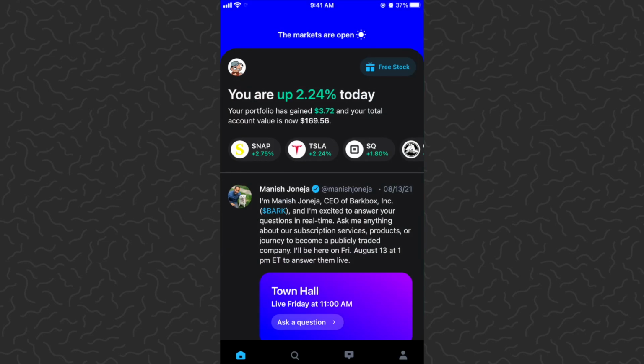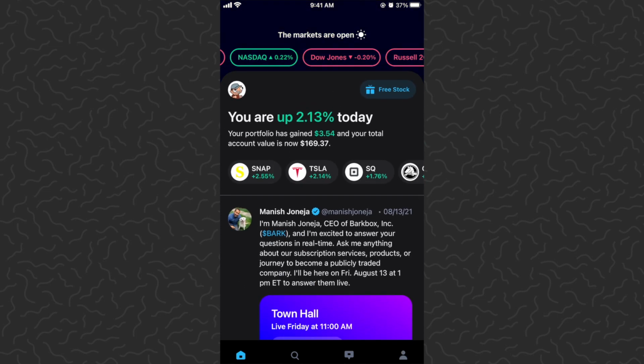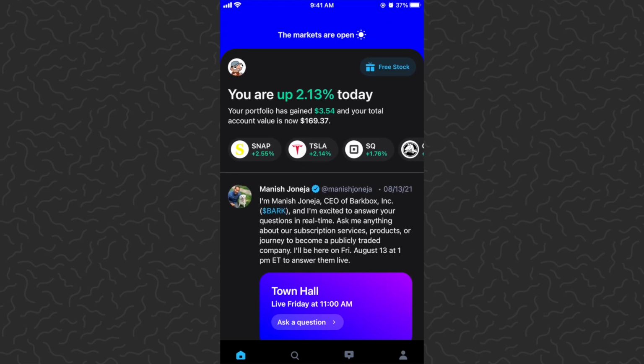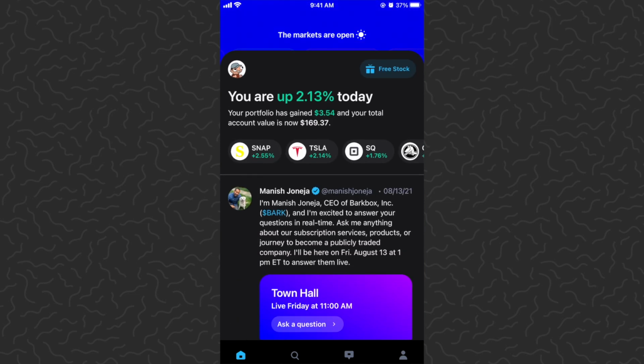Let's go to Public. Remember, these are all stocks that I own that I believe in these companies. I use their products. I have a really good understanding of what they do, so that's why I've chosen to invest in these. Public, another really cool stock investing app. I have most of my stocks on Cash App, which is kind of where I started first. If I had to choose a second favorite, it would definitely be Public. I think they're doing a lot of good things over here on this app.